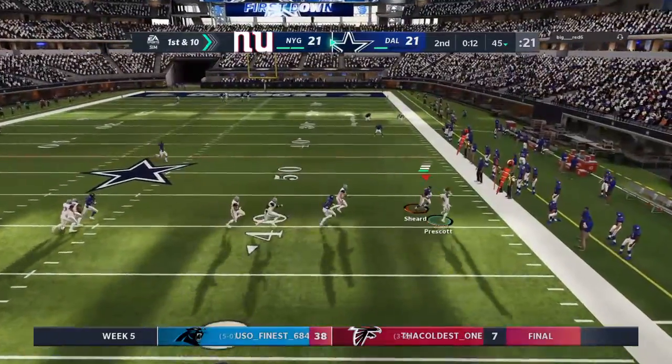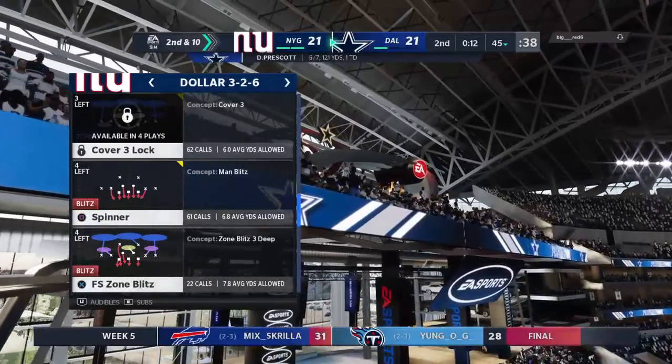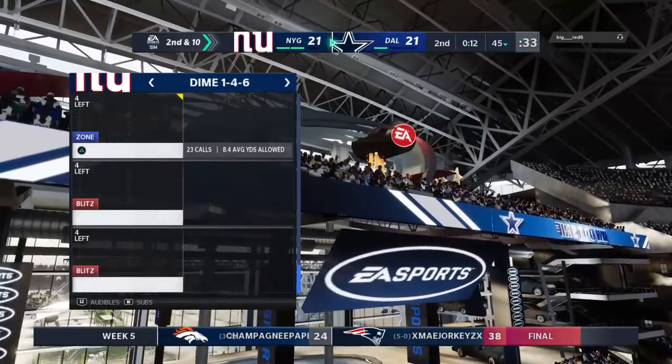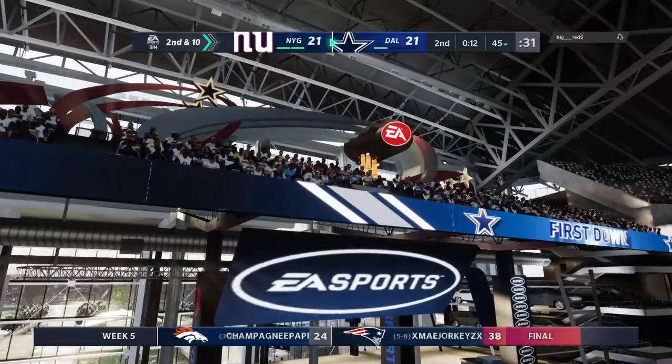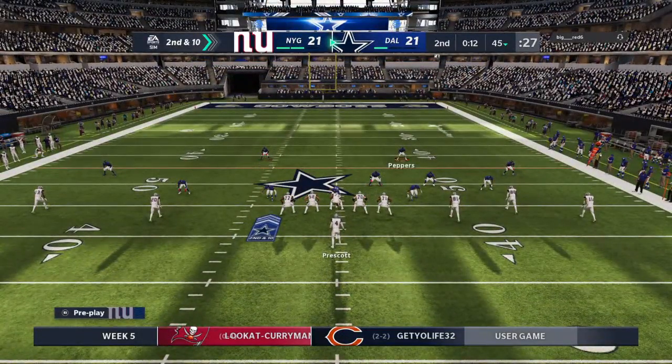Escaping the pressure right. And that's going to be incomplete. 12 seconds left. Thrown to the sideline and incomplete. It's now 2nd and 10. An incomplete pass on first down. That leads to a 2nd and 10.